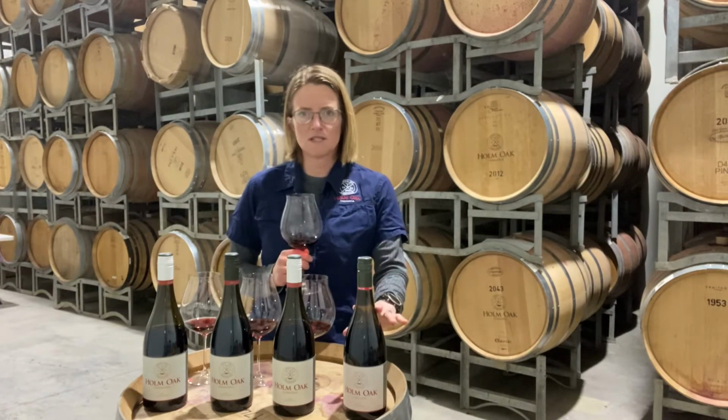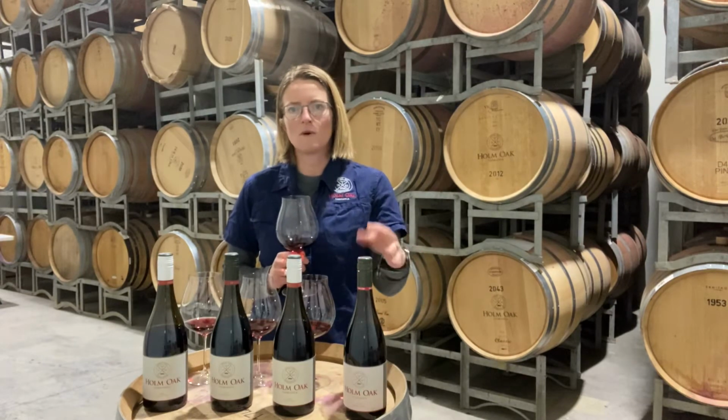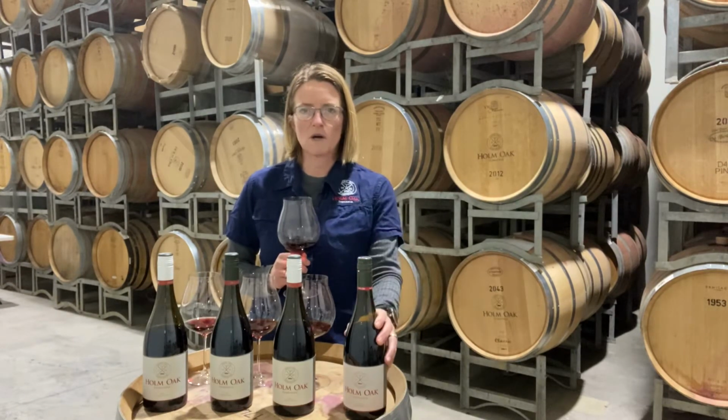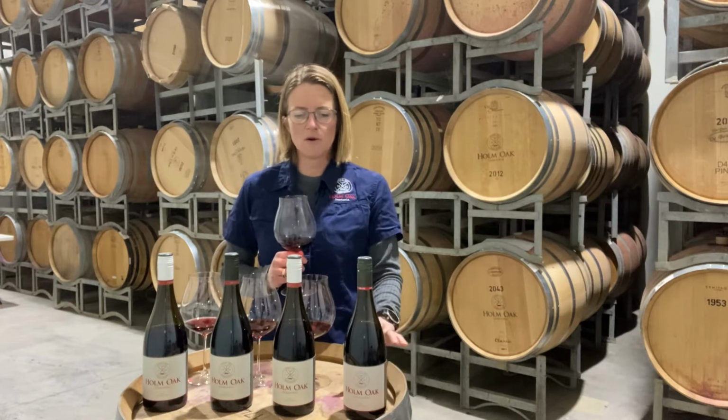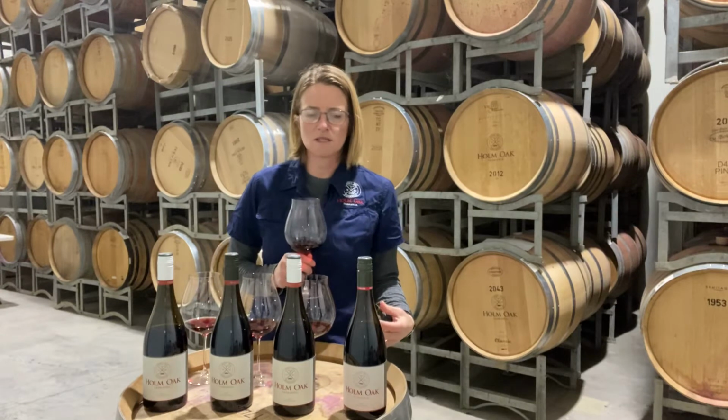So this is all estate grown fruit, but generally from different blocks. So this would have more of what we call D5V12, which is our older clone of Pinot, and as they get younger, we'll be introducing newer clones into these wines.